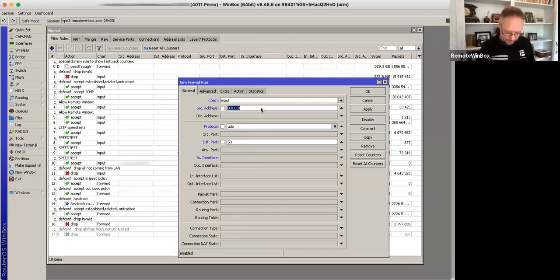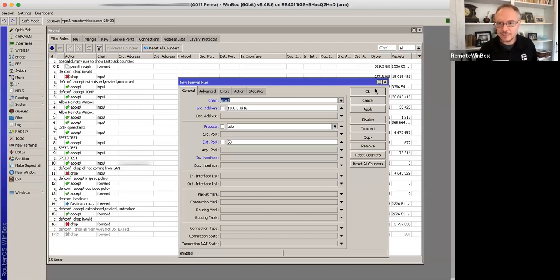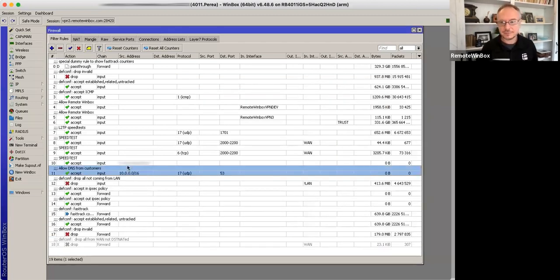I'm just going to say, hey, when the source address is, and let's say here that my subnet for customers is 10.0.0.0/16. I always add comments. So this is allow DNS for customers. And there we go. Let's take this rule, put it above any of my drops. And at this point, now customers will be able to get DNS.